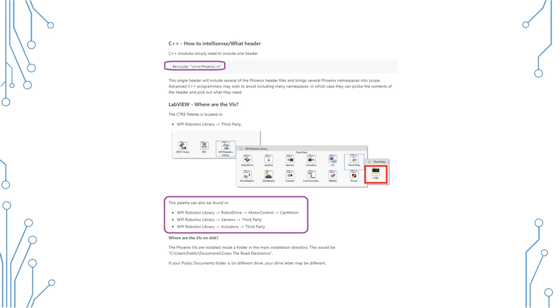Now, if you're an advanced C++ team and you would rather not populate your global scope with namespaces, feel free to take this header apart and just grab what you need. But I think for the majority of teams using C++, who are not incorporating a bunch of libraries, who do not have a lot of conflicts with the way their classes are named against the stock libraries, they'll probably just benefit from including the one top-level header. Once that's done, you should be able to leverage IntelliSense, and that will help you find what you need as you write your robot code.